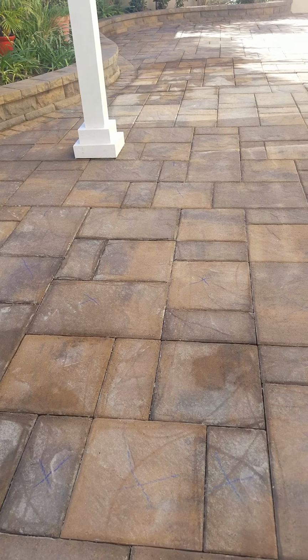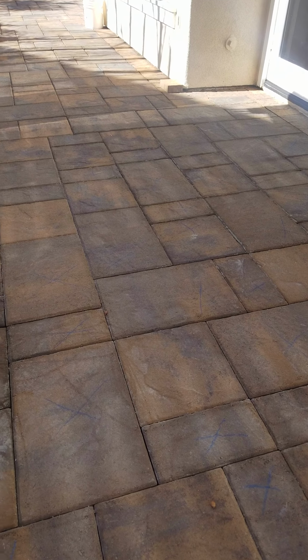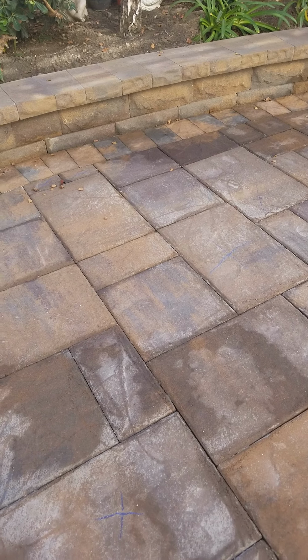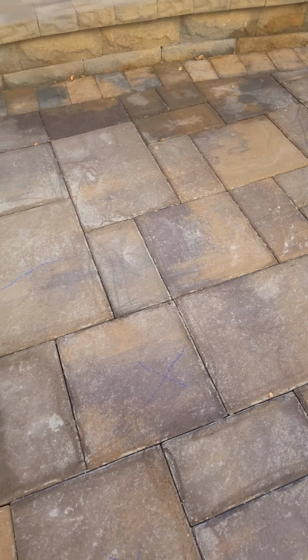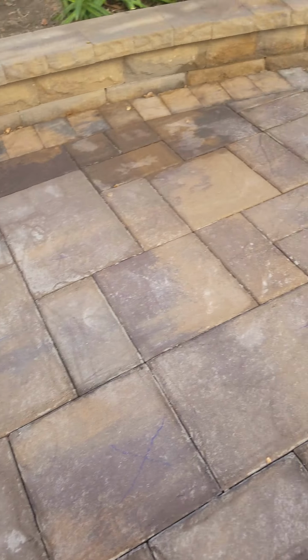What happened was, one of the things I was told is that the pavers were not compacted into the sand, and then polymeric sand was put on top, brushed on top, and then wetted down, and then it fused. Well, the pavers had gotten stained from the polymeric sand, and so the contractor came back and power washed it.